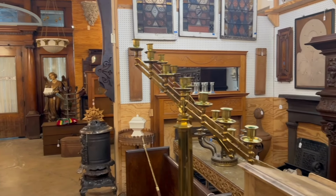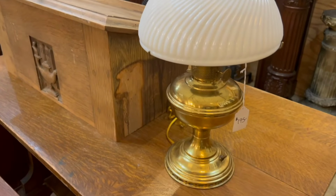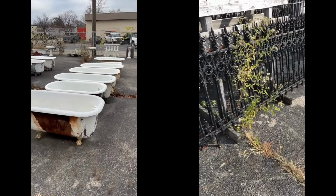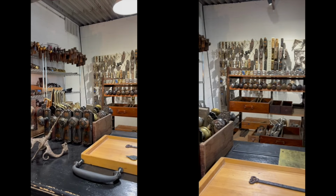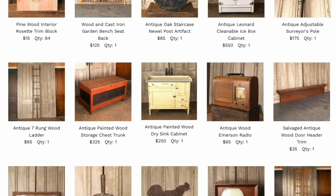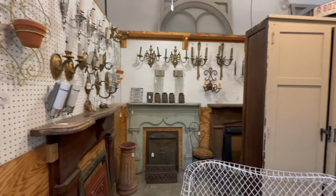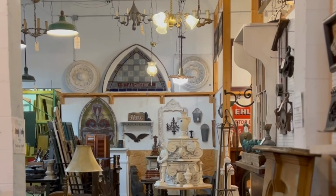Other. Well, the store is huge and has many rooms, an outdoor area, and is really well organized. Columbus Architectural Salvage does a great job of posting their inventory online, which is really nice, since like all salvage stores, inventory is always turning over. While browsing online is great, it still can't beat an in-person visit to a place like this.